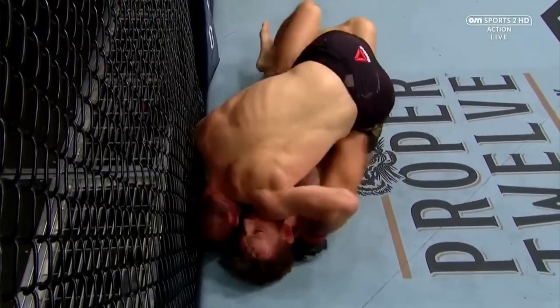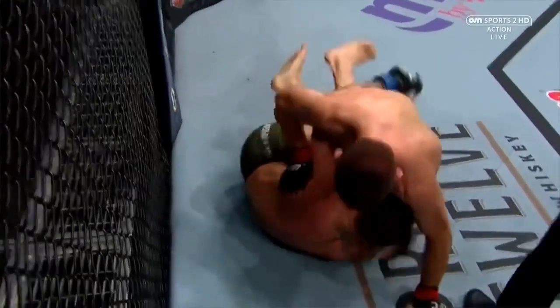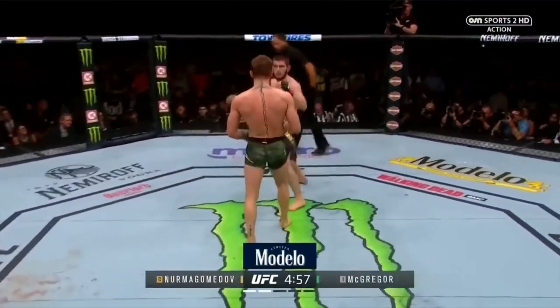Well, don't forget, Conor used literally no energy right now because he took no damage. He did get stuck on the floor, but this second round he'll be fresh. Let's see what he does with it. Exactly the start that Khabib wanted, on the feet. Let's see how it goes here, early round 2.